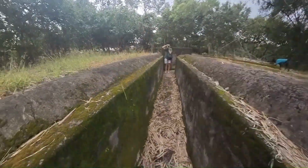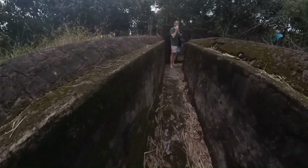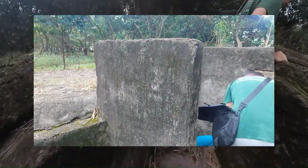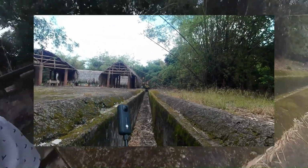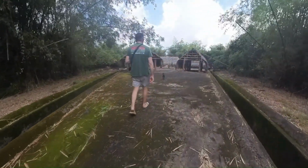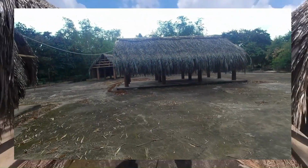As I said, this is a rebuild of the original, because I think in 1968 the Americans came across and actually bombed it, and basically blew a big hole there. When the Vietnamese were able to get back in there, they rebuilt it to be able to use it towards the end of the war. And ultimately they kept it as a memorial now.